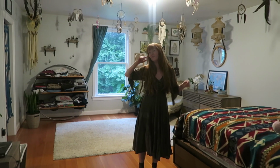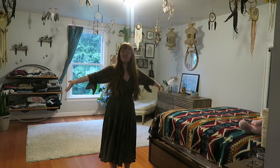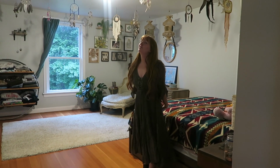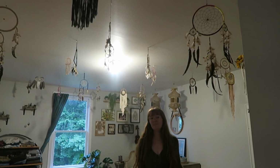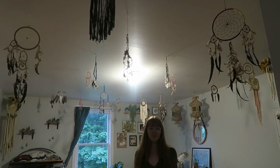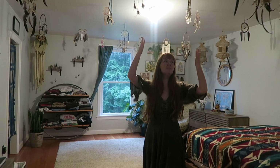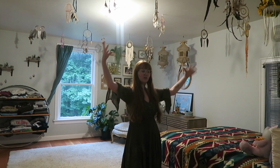Okay, this is our very dreamy, beautiful bedroom that I love so much. Everything just came together so perfectly, and I put all of the dream catchers on the ceiling instead of my wall, which I was doing in some of my other apartments, but it takes up too much wall space. I have too many of them. They're meant to hang from the ceiling, you know?